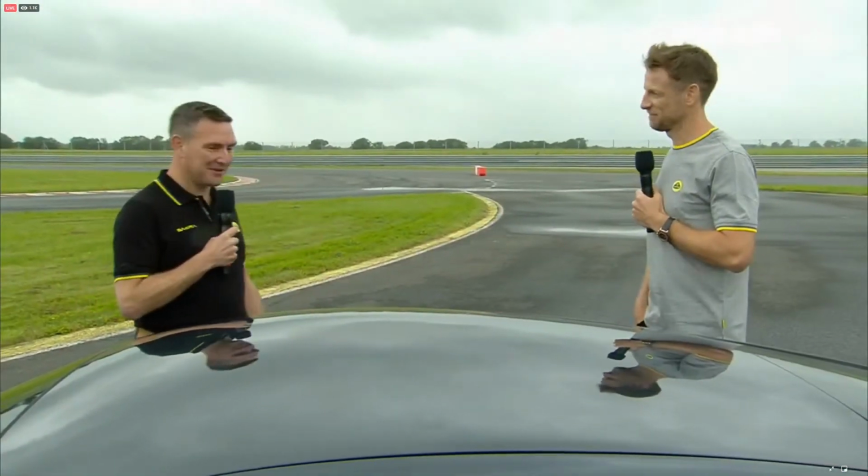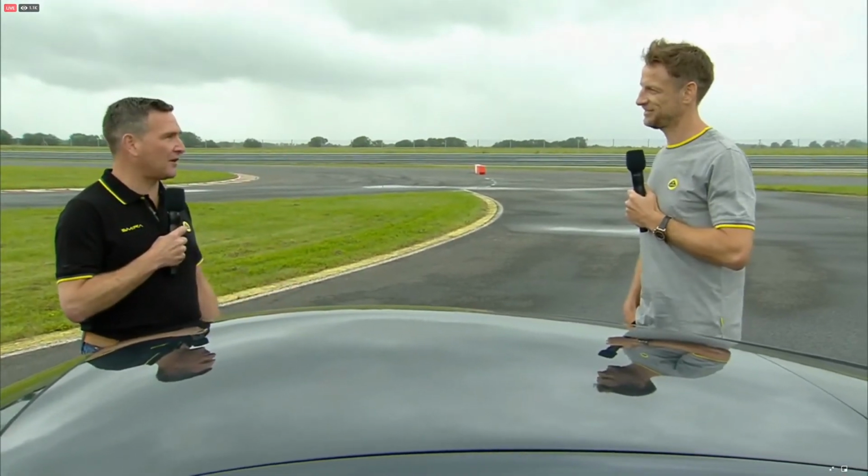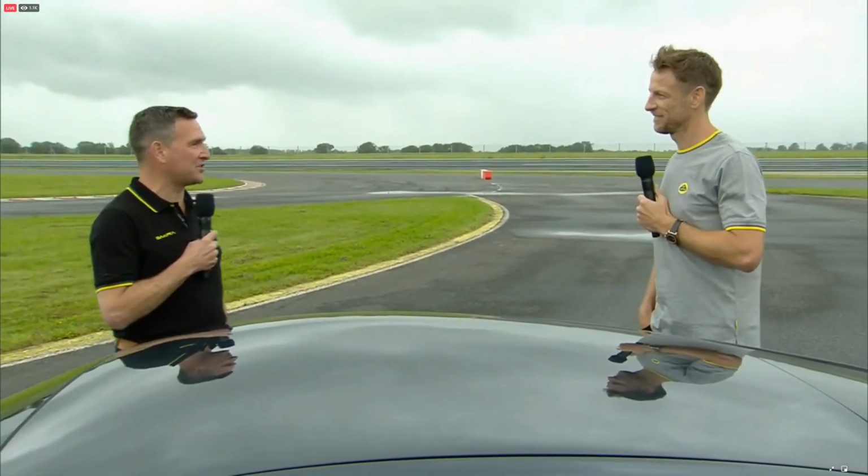Well, hi, Jenson. Welcome to the F1-approved track at Hethel. I know our founder, Colin Chapman, would be so pleased that we got a Formula One champion here to try out Emira today. Thank you. Well, it's a real pleasure for me to be here, where you engineer the cars, you build the cars, and you test the cars on your track here.